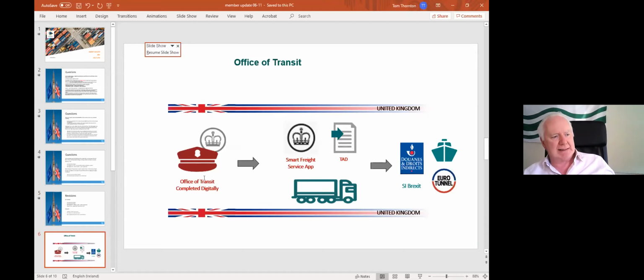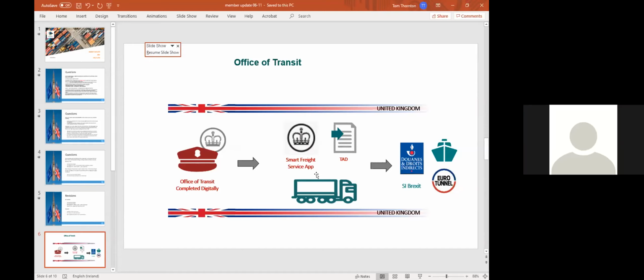They then have this, they were calling it the Smart Freight app. You will have to log on to the Smart Freight app to get a permit to enter into Kent, because they don't want traffic entering into Kent that's not prepared for shipping. They don't want trucks getting into Kent, which are going to cause backlogs. So they're developing this Smart Freight app. We'll call it Kermit for the moment.